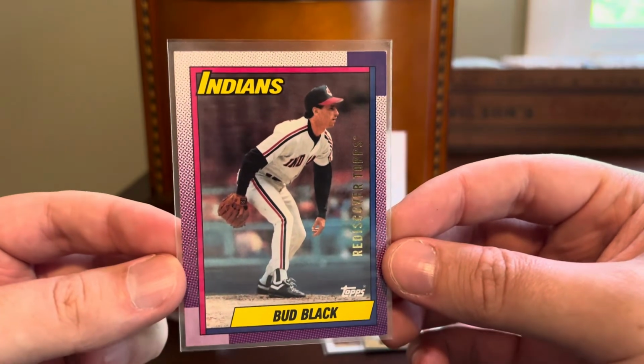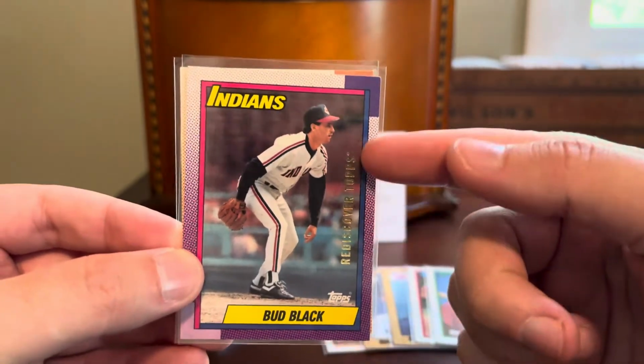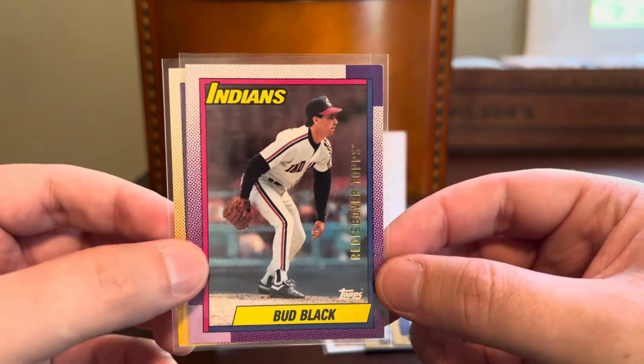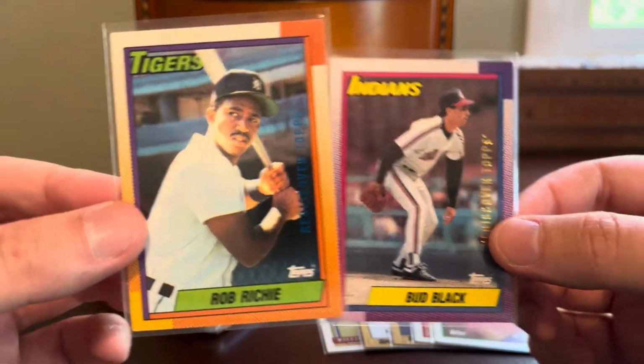So this is huge because as I mentioned at the outset of the video, I am also working on a 1990 complete set of all buybacks, which I don't even think is achievable, but trying to see how close I can get anyway. And towards that end, we have Bud Black and also Rob Ritchie here with the Detroit Tigers.